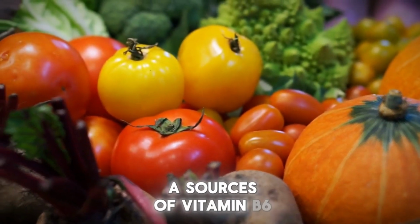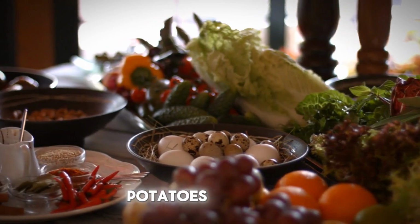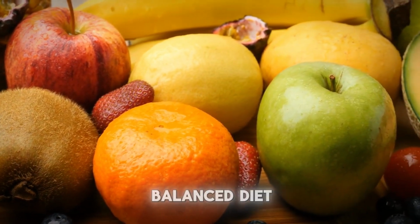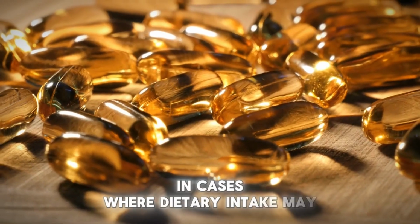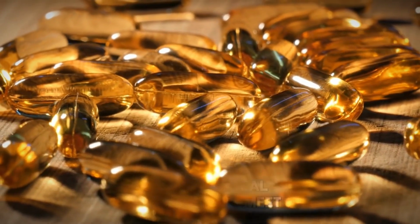Sources of vitamin B6. Good dietary sources of vitamin B6 include poultry, fish, potatoes, chickpeas, bananas, and fortified cereals. Incorporating these foods into a balanced diet ensures sufficient intake of vitamin B6. In cases where dietary intake may be insufficient, vitamin B6 supplements can be considered under medical guidance to meet daily requirements.